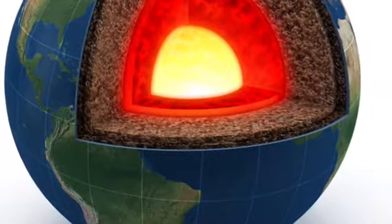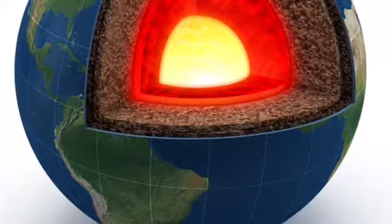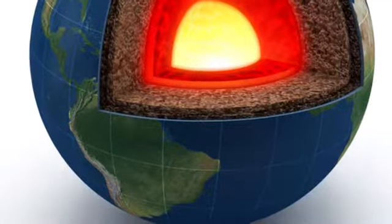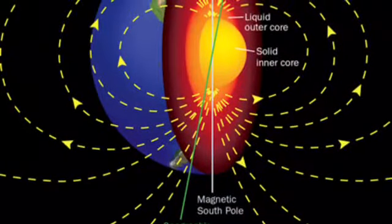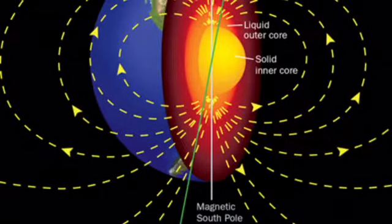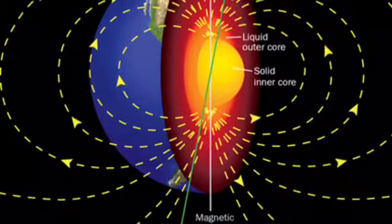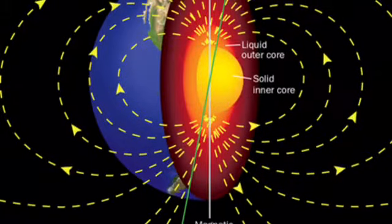Estimates for the temperature of the outer core are about 3,000 to 4,500 Kelvin in its outer regions and 4,000 to 8,000 Kelvin near the inner core. Eddy currents in the nickel-iron fluid of the outer core are believed to influence the Earth's magnetic field. The average magnetic field strength in the Earth's outer core was measured to be 2.5 millitesla, 50 times stronger than the magnetic field at the surface.